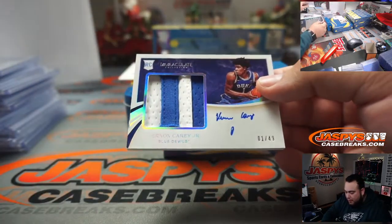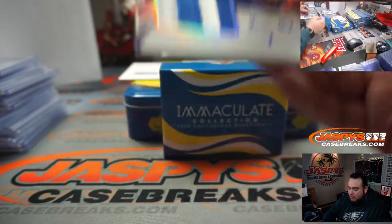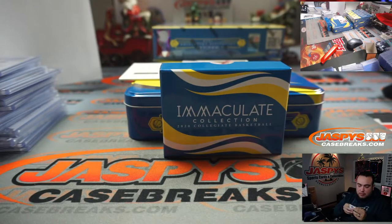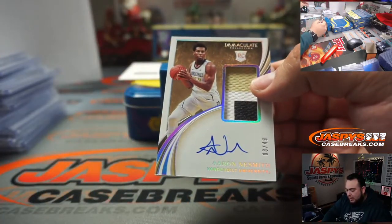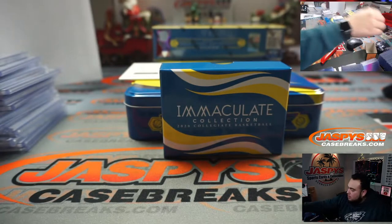We have Vernon Carey Jr., 1 out of 49. Spot 1 going to Christopher. And the last one here is a little RPA, 3-color patch. Aaron Naismith, 8 out of 49. Going to Christopher.